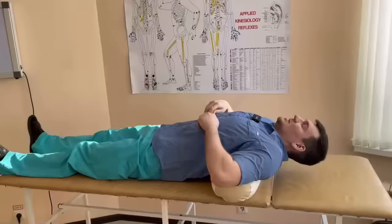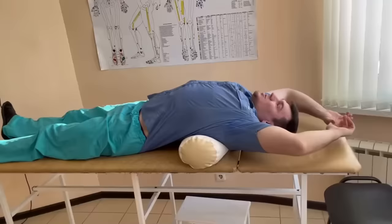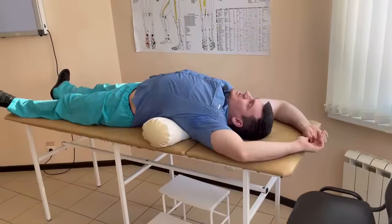And here, if you feel that the upper part of the abdomen is stretching a bit, it means you are going in the right direction. You can move your hands back here. Put your elbows on the floor so they touch the floor. If they don't touch, try to use a smaller roller or lower your hands a bit. You can also put your hands behind your head.